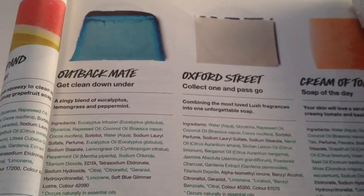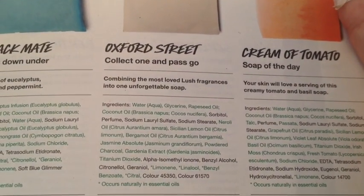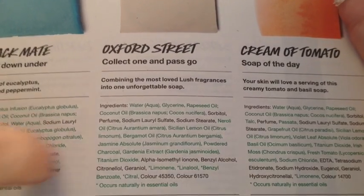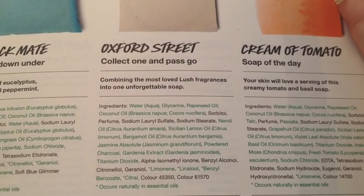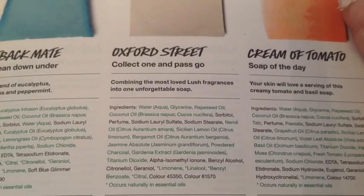It's got a blue, shimmery outer coating, and it's real minty and somewhat medicinal smelling, but it's got lemon, so very nice. The next soap is Oxford Street Soap, and it says combining the most loved Lush fragrances into one unforgettable soap, and it has neroli oil, Sicilian lemon oil, bergamot, jasmine, powdered charcoal, gardenia extract. And that's the Oxford Street Soap.